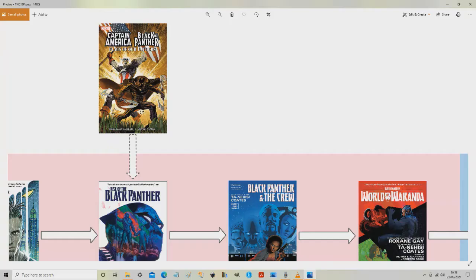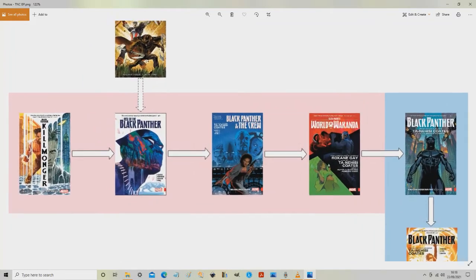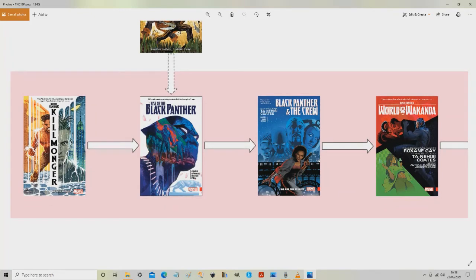Anyway, back to the map here. So what we have is Rise of the Black Panther. Now, as a prequel to Rise of the Black Panther, there is a short series here written by Brian Edward Hill, who I'm a big fan of, great writer. And this is a 5-issue series called Killmonger. It's a really good series, actually, really good.